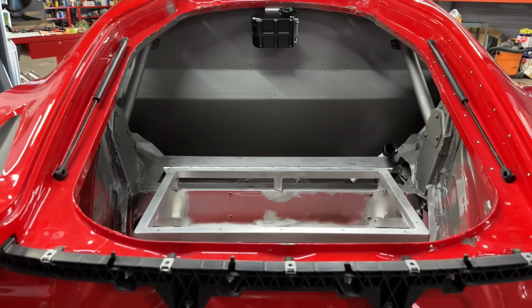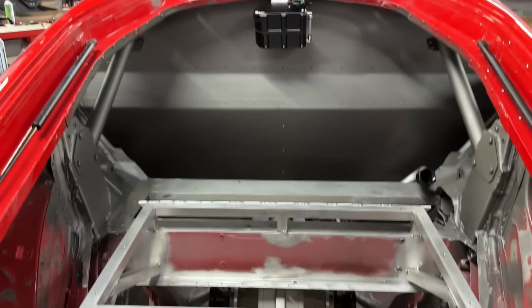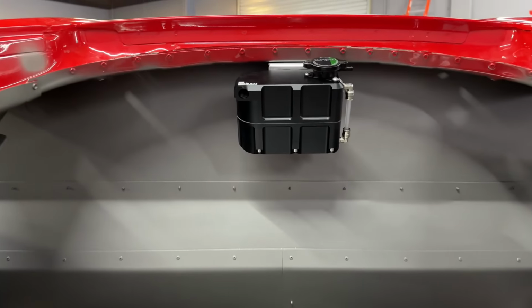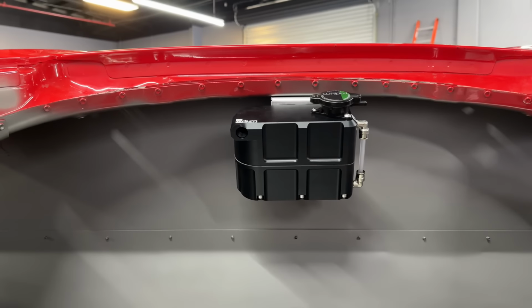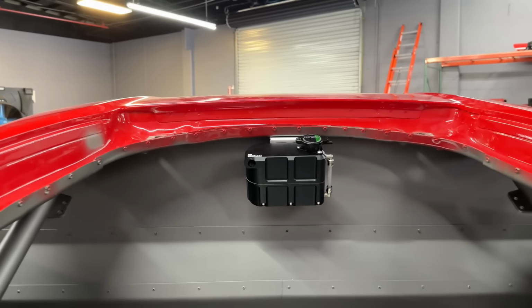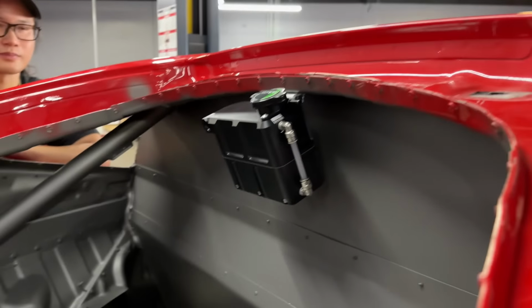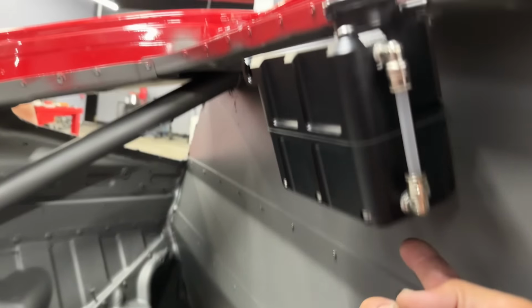In the back of the car, we have removed the fuel cell, also the radiator, and that was basically to make space so we could mount the Radium coolant catch tank up there. So this is going to feed into the top of the radiator. There's ports on the bottom here, and we'll put a 90-degree fitting on here, and then it'll run over to the radiator and drop in there.